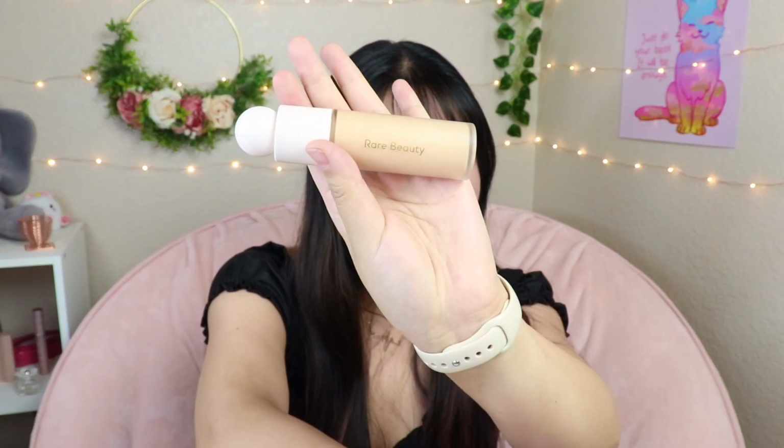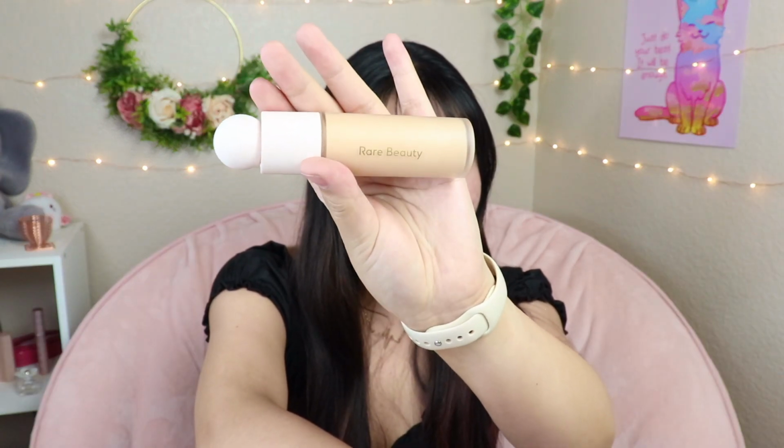I already primed my face. I have my moisturizer on and then I also have the Tatcha Silk Canvas already ready to go. So let's try out the foundation. I feel like this is such a Selena Gomez aesthetic, like minimal but so stunning at the same time.